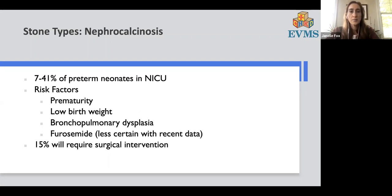So these kiddos often were preterm. They were often in the NICU. They often got steroids, Lasix. They had many risk factors for poor calcium metabolism. Many have bronchopulmonary dysplasia, and that's the reason they were getting steroids, because of their early lungs. And about 15% will require surgical intervention.